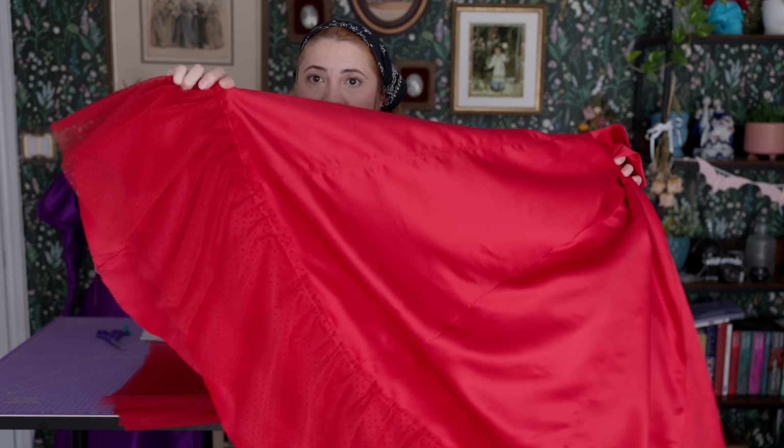Turned out okay. Listen, it's not even and it's not perfect, but how I rationalize this is that Beetlejuice made this dress out of thin air. I can't imagine he paid a whole lot of attention to how even the gathers were. So, take that. This is canon.